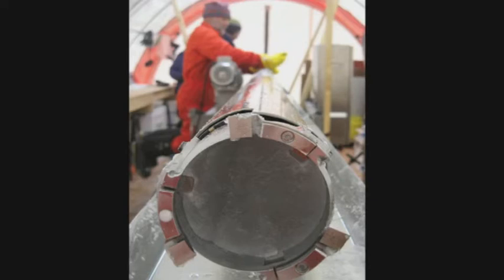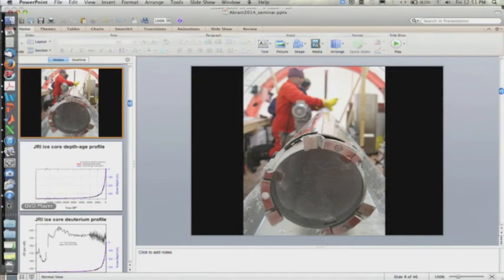So before I go into the science, I thought it would actually be nice to show you a bit about what's involved in collecting an ice core, because it's pretty cool, actually. So I'll just get onto my video, I hope.